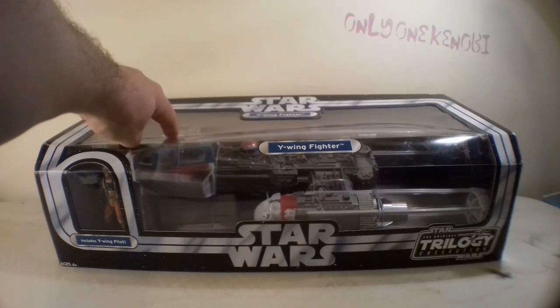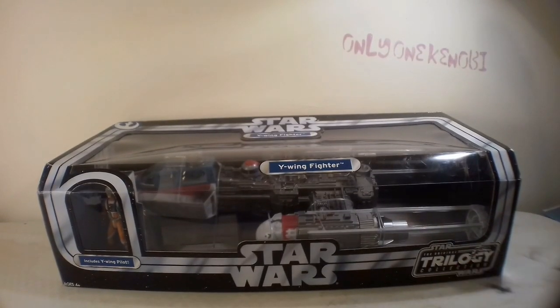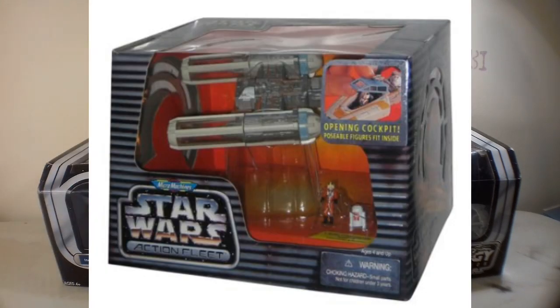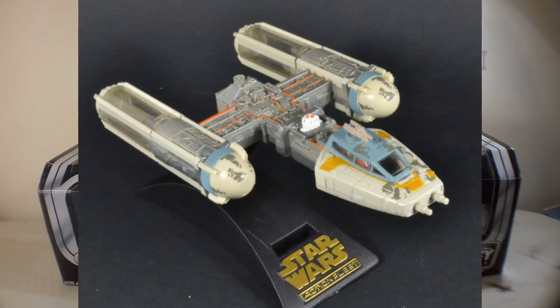The reason it is like that is because apparently this vehicle, which was in the OTC, was modelled on the Action Fleet Y-Wing. I read that when I was online and I thought, have I read that right? Did they mean the Action Fleet, the Micro Machines one? And yes, they did. So, boom. I do own all of the Action Fleet, actually. I've never reviewed it on this channel, but I will one day. It's true that the Y-Wing, the Gold Squadron one, has a blue canopy. I have that one. I don't have it to show you, but have a look at this image here.